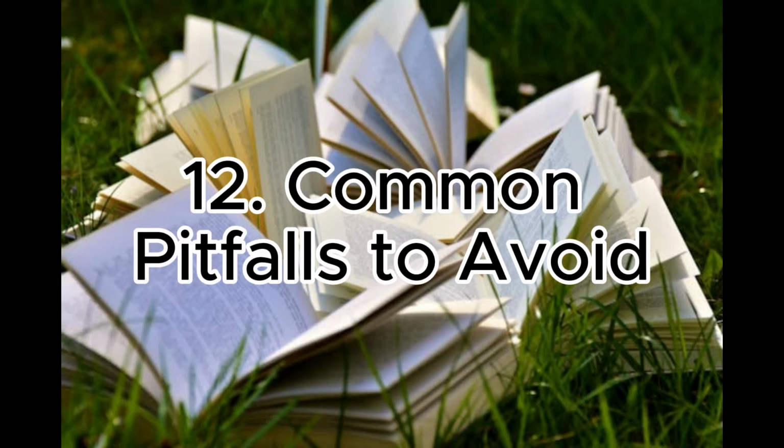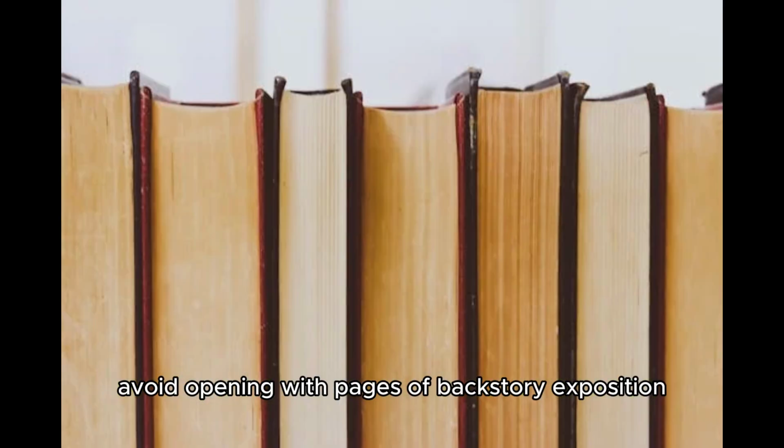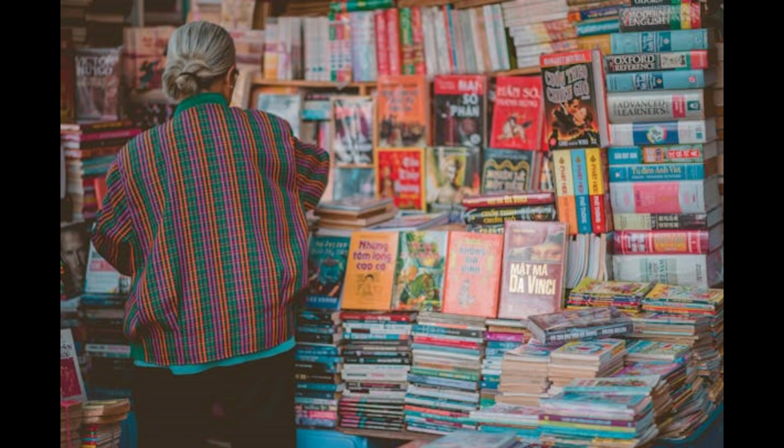12. Common pitfalls to avoid. Starting too slowly. Avoid opening with pages of backstory, exposition, or mundane activities. Overloading with characters. Introducing too many characters at once can confuse readers, so focus on one or two key players. Being too vague. While you want to create intrigue, don't be so cryptic that readers can't follow what's happening.